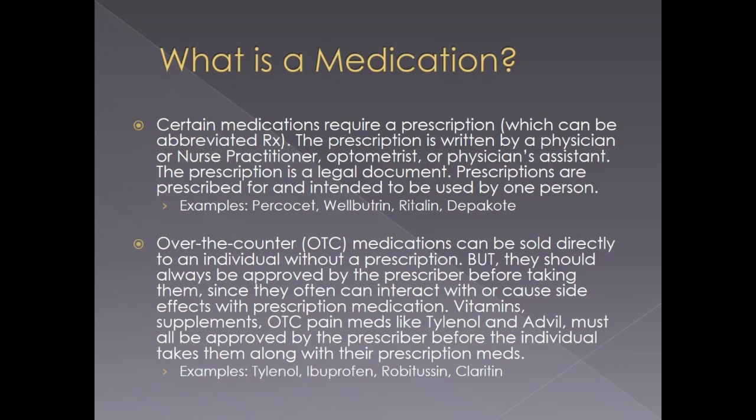Certain medications require a prescription, which can be abbreviated by RX. The prescription is written by a physician, nurse practitioner, optometrist, or physician's assistant. The prescription is a legal document. Prescriptions are prescribed for and intended to be used by one person. Examples include Percocet, Wellbutrin, Ritalin, and Depakote.